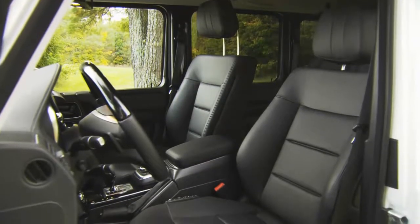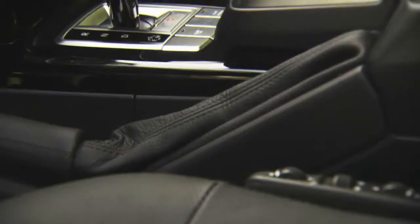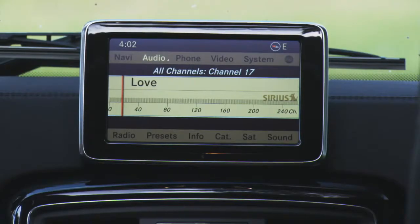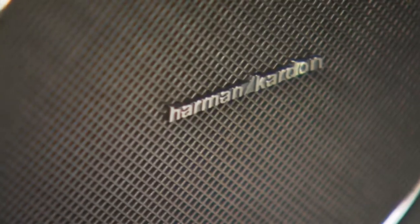So while the G-Wagon started its life as a military vehicle, plain utility, this is obviously a civilian version. You have leather, it's opulent, fully luxurious, with every electronic gadget you can imagine, and frankly, for well north of $100,000, you would expect no less.